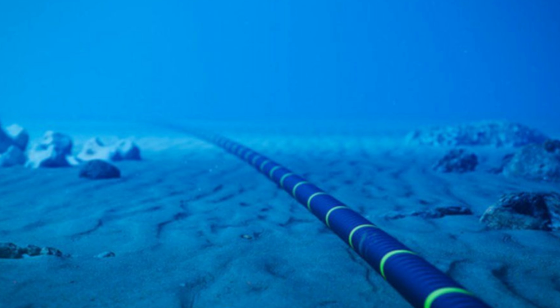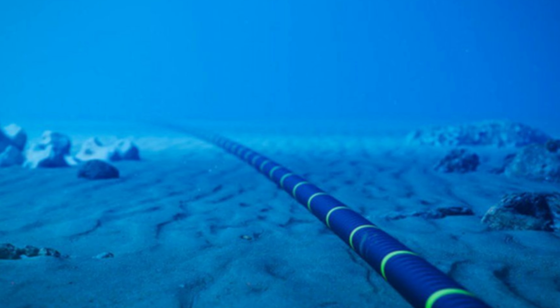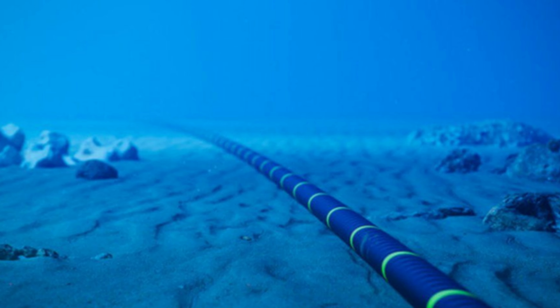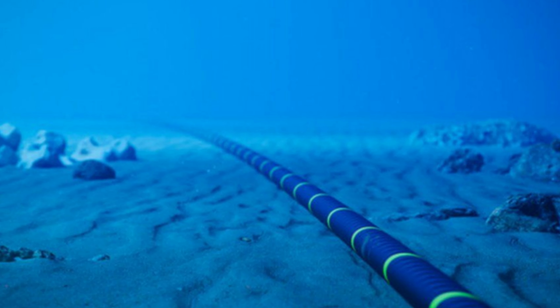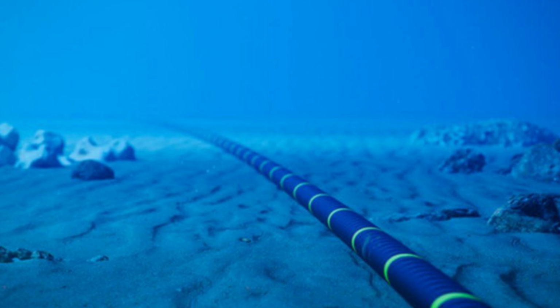A 2G wireless connection has been established on the main island, using a satellite dish from the University of the South Pacific. But the service is patchy and internet services run slowly.